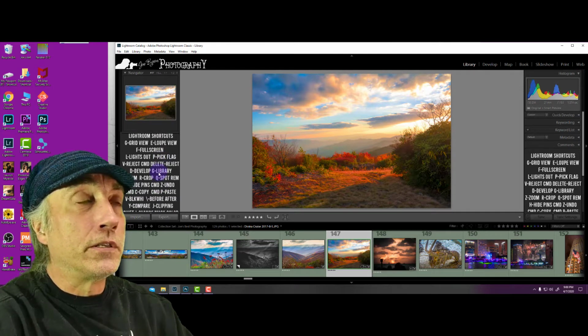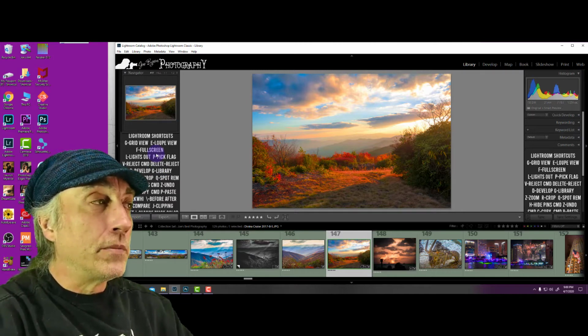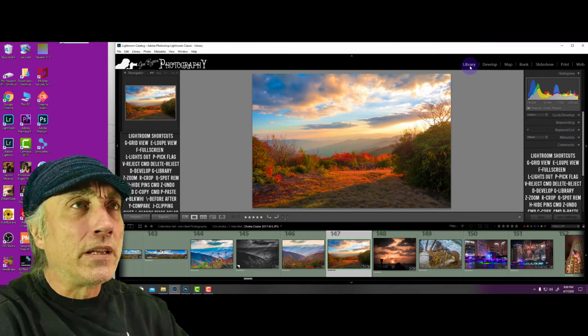Now I've got my shortcuts here on the end panels so that I can find them easier. That doesn't come with Lightroom, but I've got a video showing you how you can put anything into these end panels, so check that out.